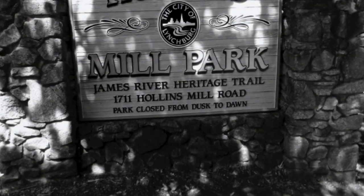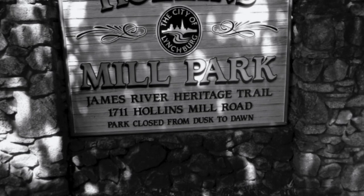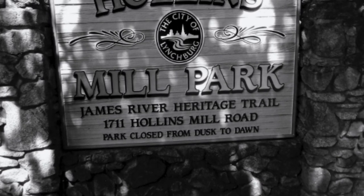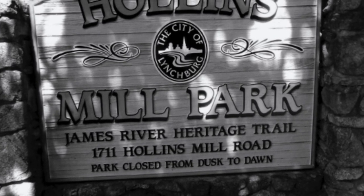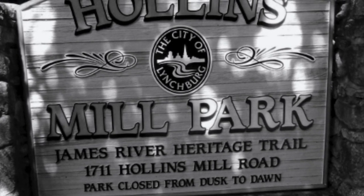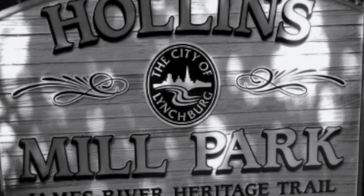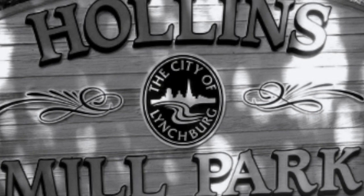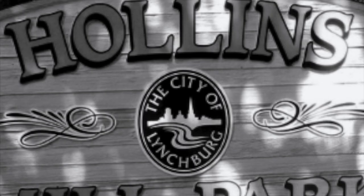Prior to 1863, the property comprising Hollins Mill Park was owned by William Hollins, who operated a water-powered mill known as Blackwater Mills. During the Civil War, Hollins sold the property, and it subsequently became known as Hollins Mill. Hollins College in Roanoke was named for the Hollins family, who were early benefactors of the school.